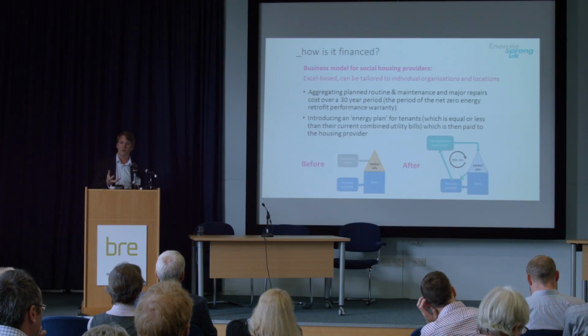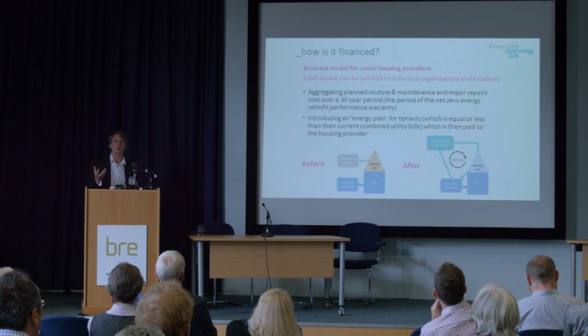So if we aggregate those over a 30-year period, because we've got guaranteed performance, you can use that as an investment. In addition to that, you generate a revenue stream from the energy plan for tenants because they pay the energy plan to the housing provider. So that determines the investment envelope for each individual unit. So these assessments are done with our housing provider partners and identify therefore the financial envelope that is available for industry to come forward and deliver that solution.